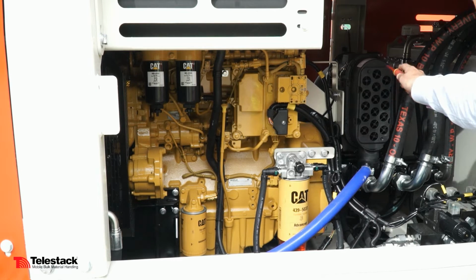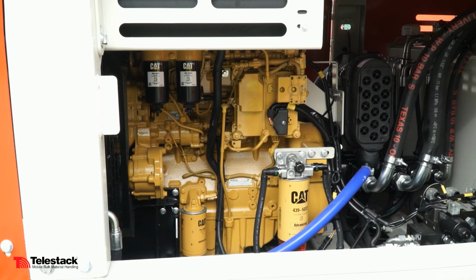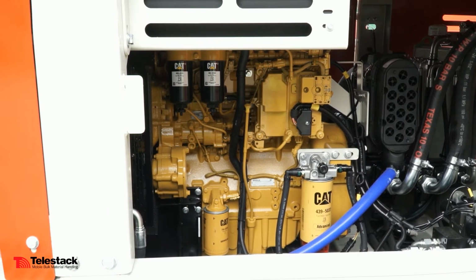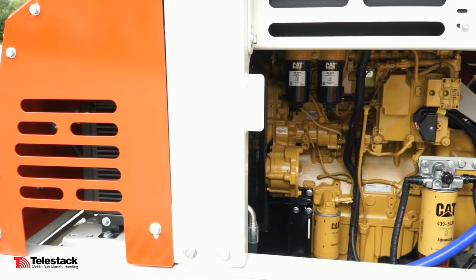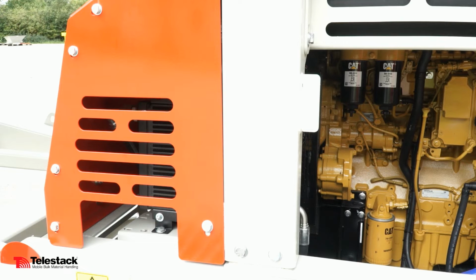We've also got our air filter at this point, which is again easy to access. Within this part of the machine, we also have the hydraulic oil cooler, through which the oil is pushed for cooling purposes. So in cases where the oil goes above 60 degrees, the oil cooler kicks in, and that cools the oil within the machine.